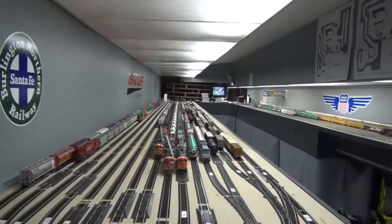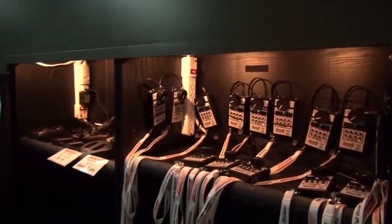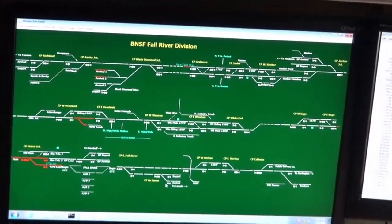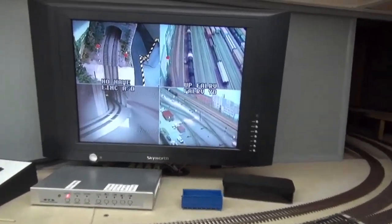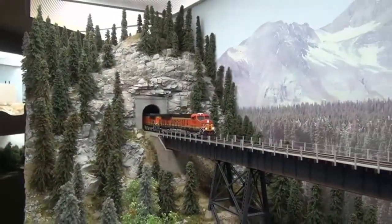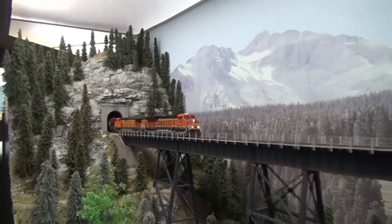Now, you use a Digitrax system, and I imagine you probably operate this layout. Yes. How many folks does it take to work it? Generally between 18 and 22 operators. Is there a special night during the week? Saturday, we usually operate the second Saturday of each month. So we're all crashing his house on some Saturday.